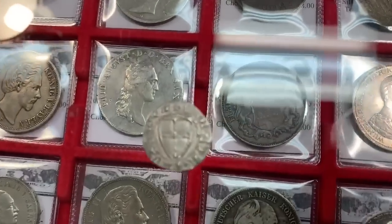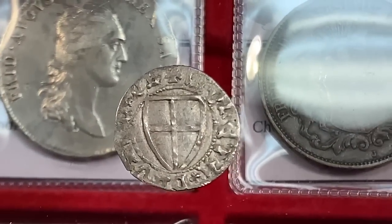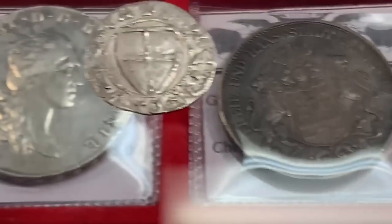Yeah, they do. Teutonic Knights order, original shilling. A military order which was created in the Holy Kingdom of Jerusalem. This one was struck in Prussia in 1397.